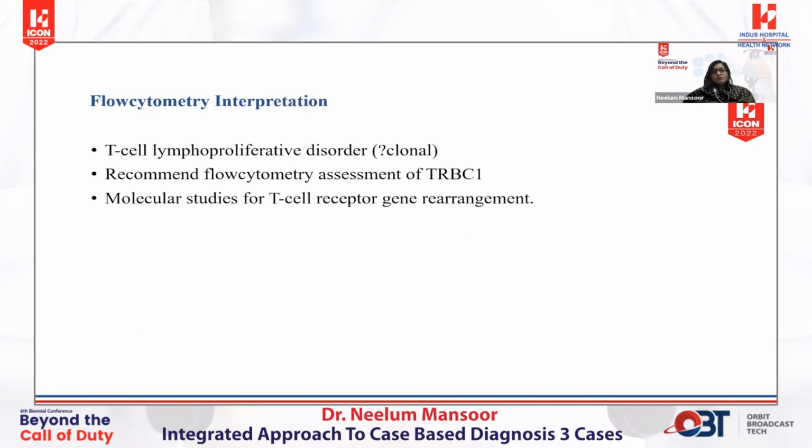So our conclusion was T cell lymphoproliferative disorder, but the question was clonality, whether it is a clonal process or a reactive phenomenon. So we could not get the answer, and at the same time, an excisional lymph node biopsy was received in the histopathology department.